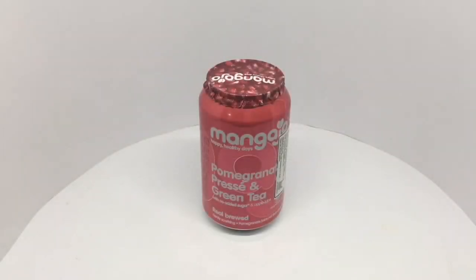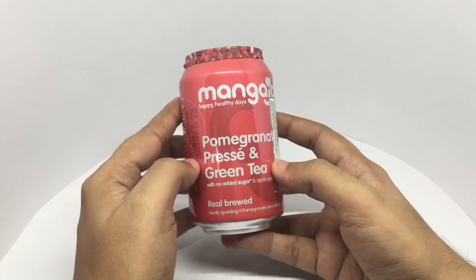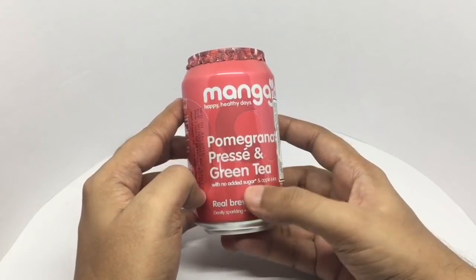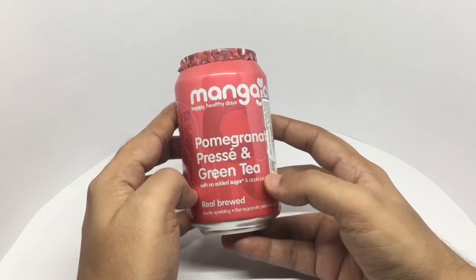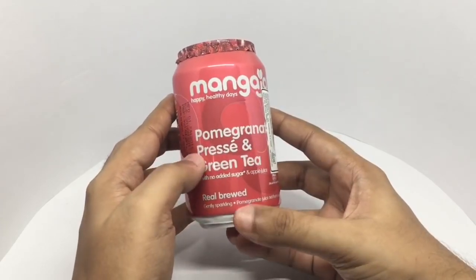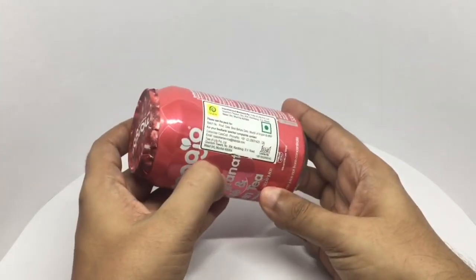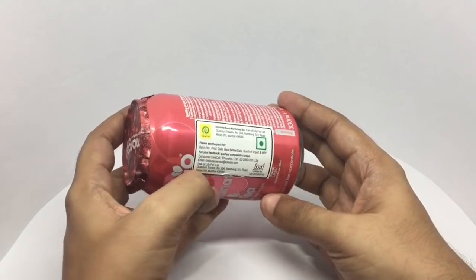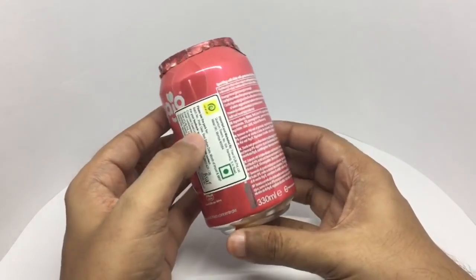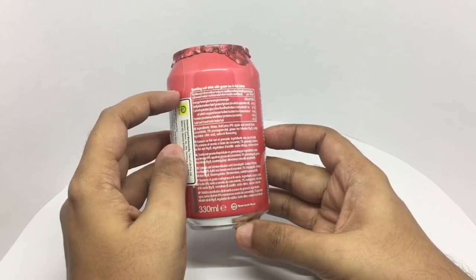Let's take a look at this Mangajo green tea. Pomegranate press and green tea with no added sugar. And apple juice, real brewed, gently sparkling, pomegranate juice, not from concentrate, vegetarian product, sparkling soft drink with the green tea and fruit juice.